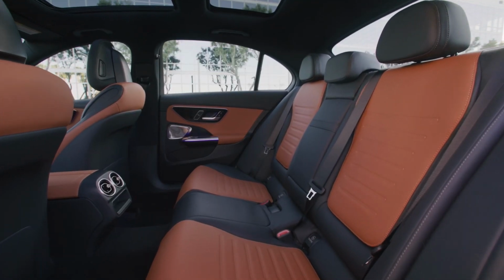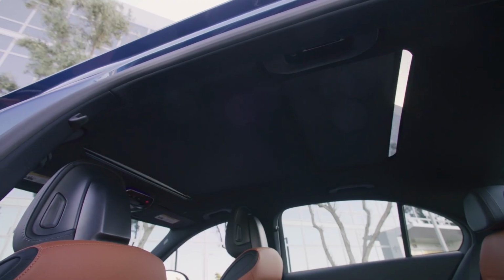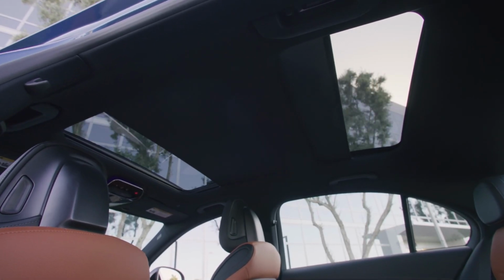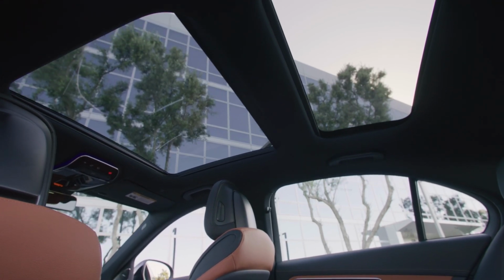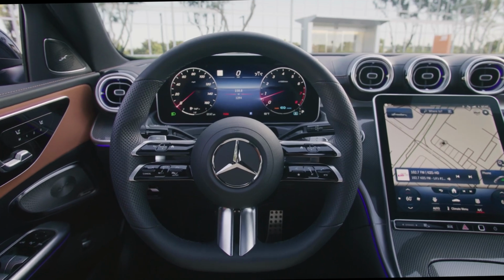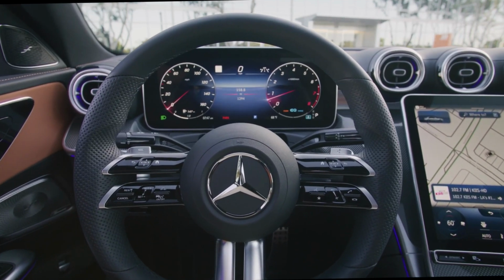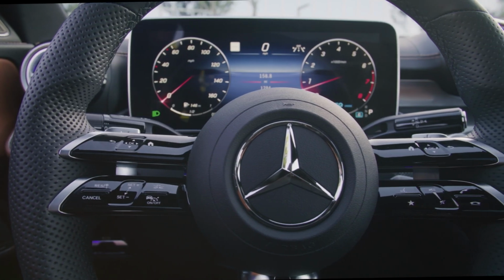The door panels, everything felt great when I pressed up against it, and I genuinely prefer driving the C300 compared to the current A4s and the current BMW 3 Series. However, the biggest turnoff for me with this new C-Class is that center infotainment screen. It's massive and you have no physical buttons and switches to interact with.